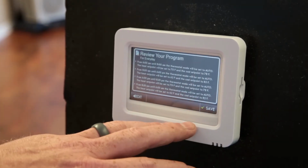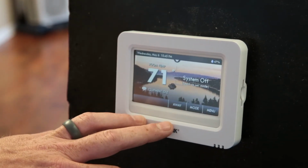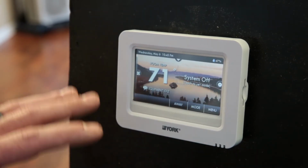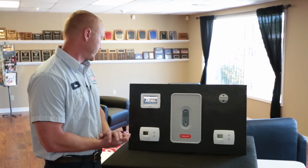And once we got those set, we're going to go next. Then we're going to save that, return home. And another good feature on this, you can also control your thermostat from your phone. And you can always go in and manipulate whatever you want to manipulate to change the temperatures. And that's about it.